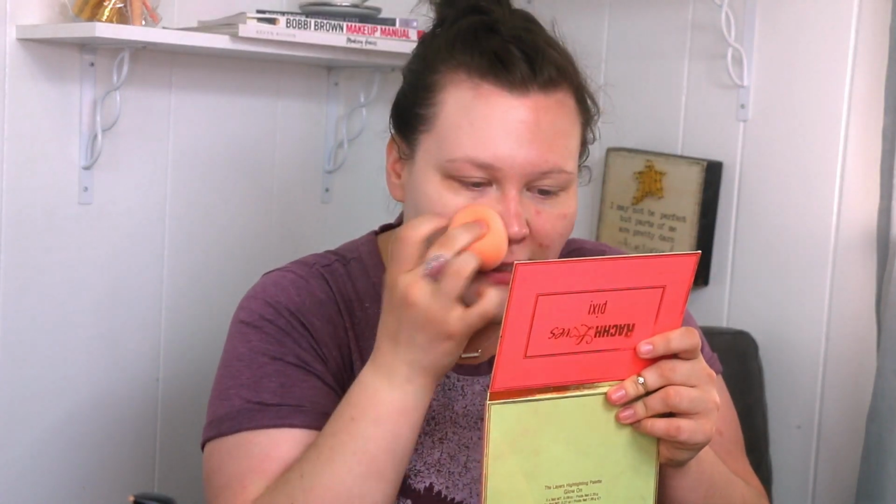A little bit up here on the forehead. Now, I will say for a full coverage foundation, this is not giving me as much full coverage as the one from Smashbox did. So that's a little bit of a bummer because now that's the bar that has been set.